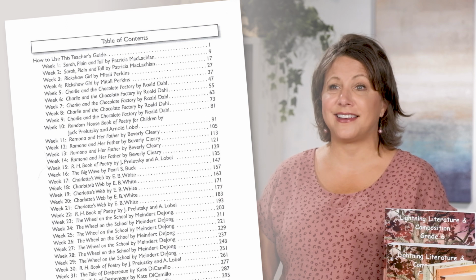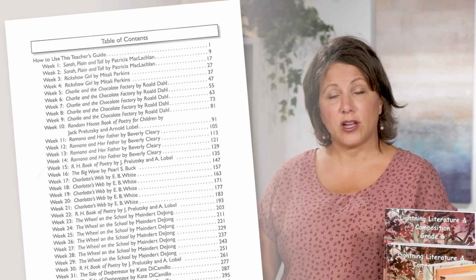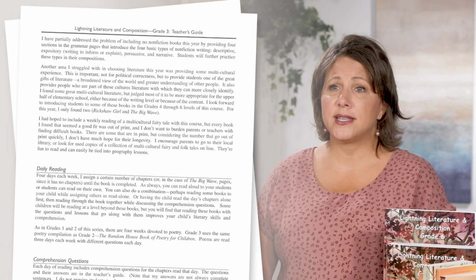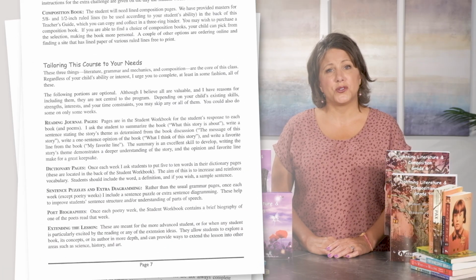The teacher guide begins with a weekly table of contents at a glance. You can quickly see how much time is spent on each book. The author, Elizabeth Kameth, then tells you how to use the course. She explains her book choices, and there is always an emphasis on tailoring the lessons to your students' needs.